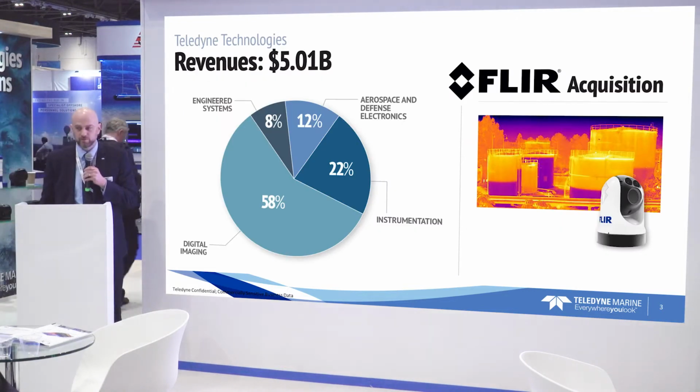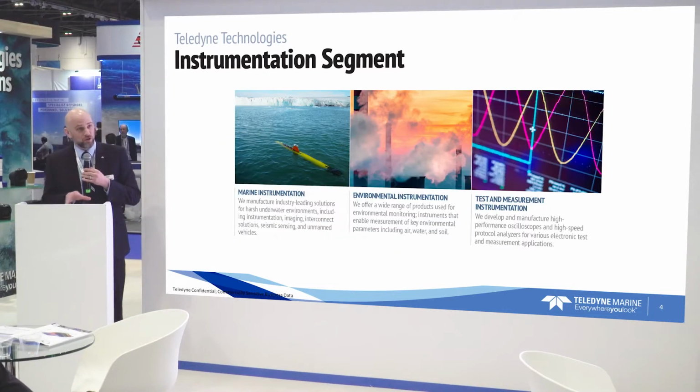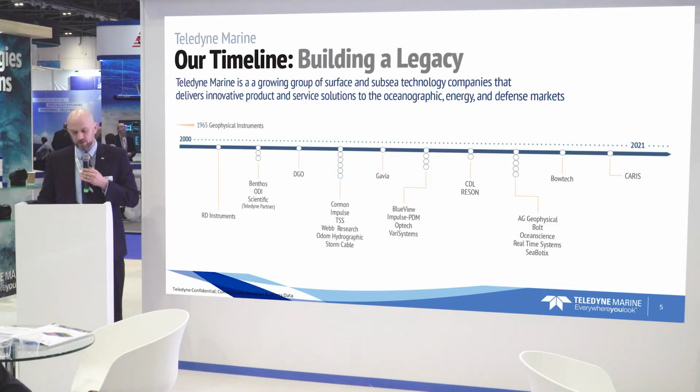From a company perspective, it's a large company, 5 billion in revenues per year, subsequent to the acquisition of FLIR, another publicly traded US company, and that completed last year. Within this, we are 22% of the company looking at instrumentation solutions across different market segments. So Teledyne Marine, that you see today, we are part of that 20 or so percent of the company. In turn, our instrumentation teams make marine solutions, environmental solutions for industry, and test and measurement systems as well. The largest segment within this is Teledyne Marine.